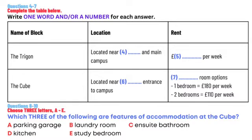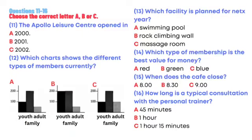Now turn to Part 2. Part 2. You will hear part of a radio programme in which the manager of the Apollo Leisure Centre is interviewed about the centre. First, you have some time to look at questions 11 to 16. Now listen to the first part of the interview and answer questions 11 to 16.